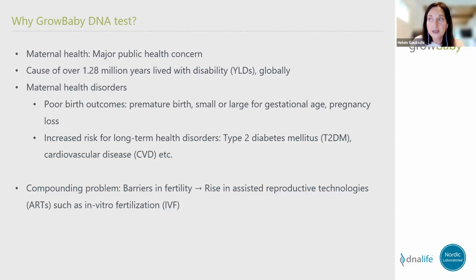In terms of maternal health disorders, it contributes towards increased risk for premature or poor birth outcomes, from premature birth, small or large for gestational age, and the consequences thereof, as well as pregnancy loss. And then also increased risk for long-term health disorders in the mother, for example, if there's gestational diabetes, increased risk for type 2 diabetes and other cardiometabolic disorders long-term, and also in her children long-term.